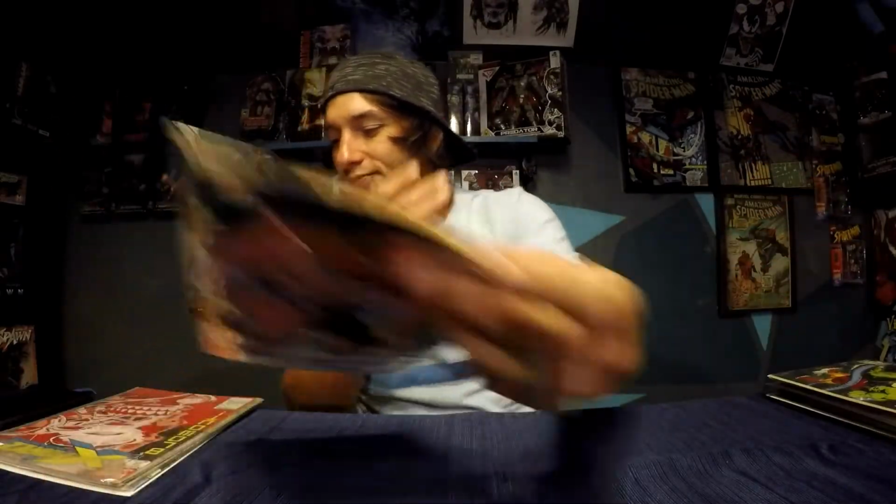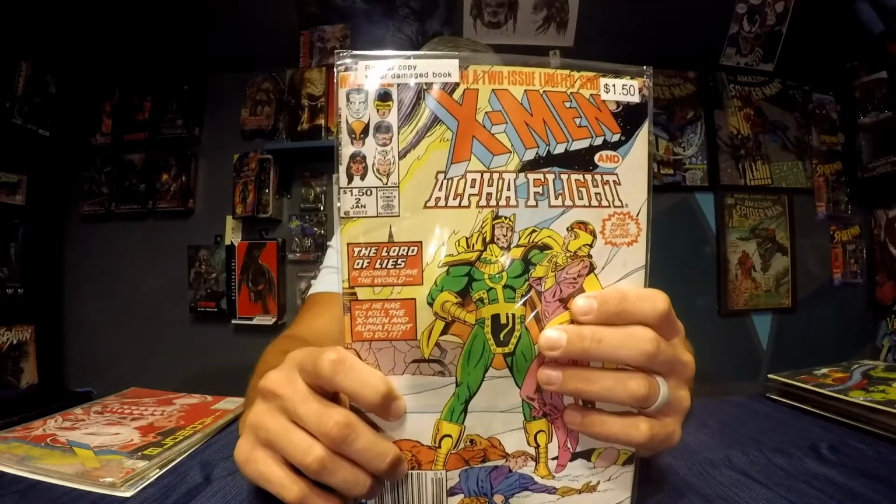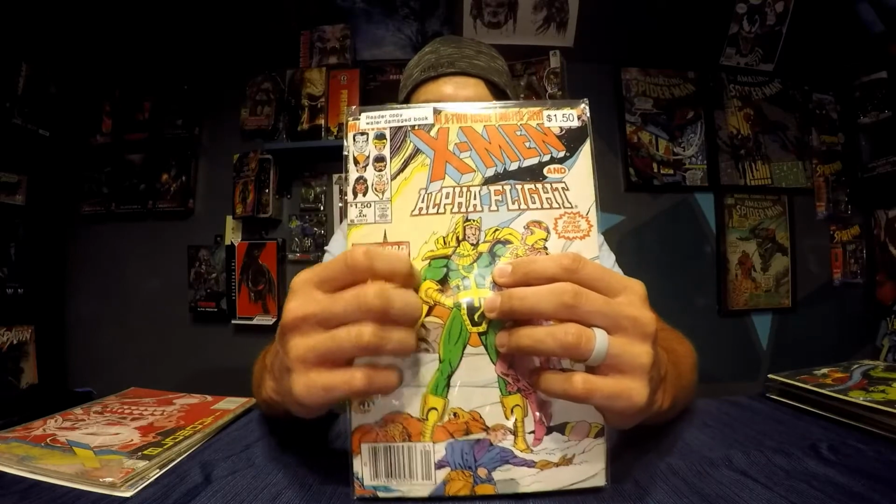And then I ended up getting this just, I don't know, just for shits and giggles to fill in some space. But this has water damage on it. It's a reader's copy. It's X-Men number 2. It was $1.50, same thing as cover price from back in the day. It got wet just a little bit on the cover.